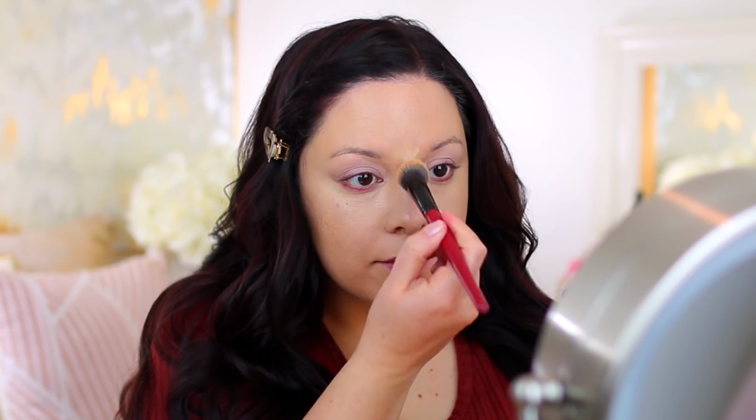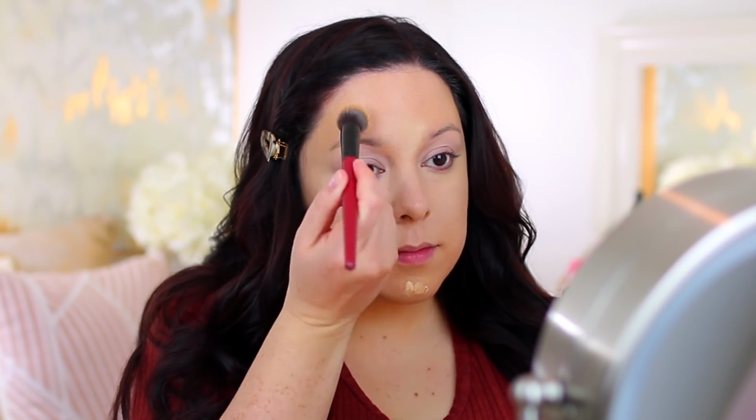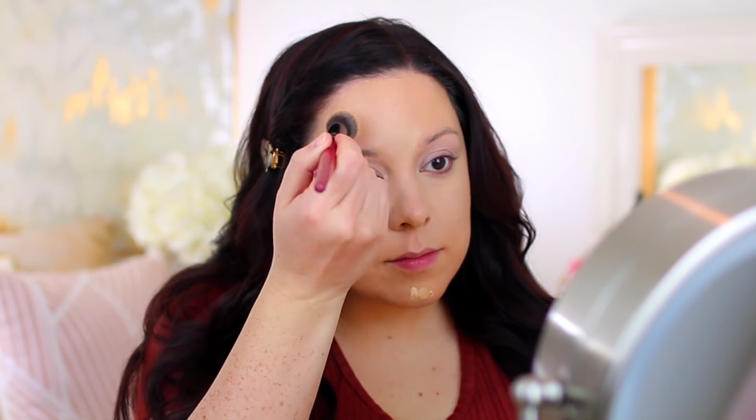When I do that, I feel like you get the best of both worlds. Like you get the long wearing aspect of the matte concealer, but it also mixes in a little bit of that moisturizing aspect when you use the hydrating camo concealer. So they balance each other out really well, but they do have two different options depending on what you're looking for.